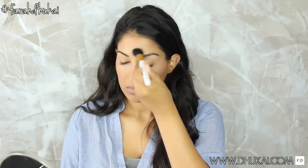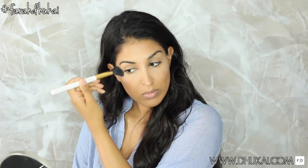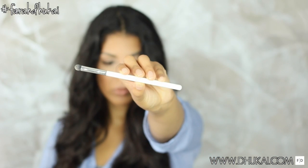But the reason why I'm using this damp is because it gives you a really nice dewy look, like you're just naturally glowing. It doesn't look like a strong highlight or anything like that. It just looks very natural, and that's why I absolutely love using this palette by NYX, because I have everything all in one little palette.